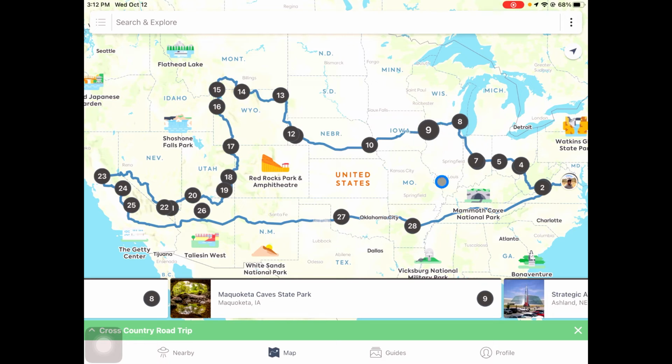Now, Road Trippers is not free. It's going to cost you $29 a year, but it's worth it. Now, there is a free version, but the free version only allows you to create maybe, I believe it's 5 waypoints. But $29 a year, and it is worth it, and it runs on Apple and Android devices.